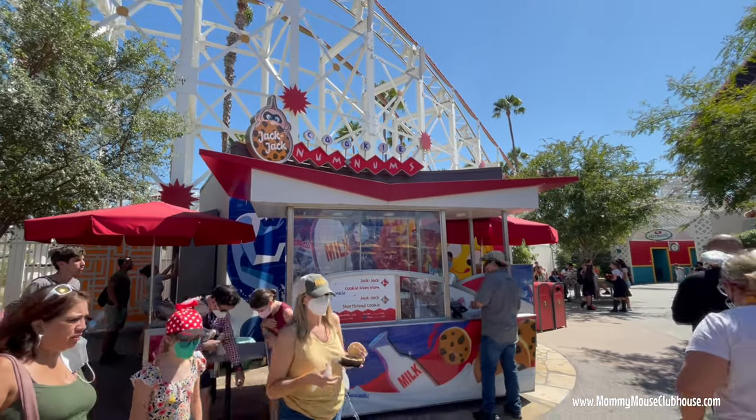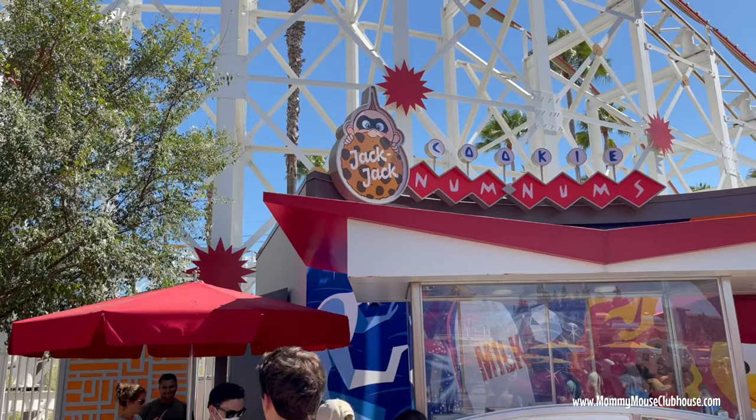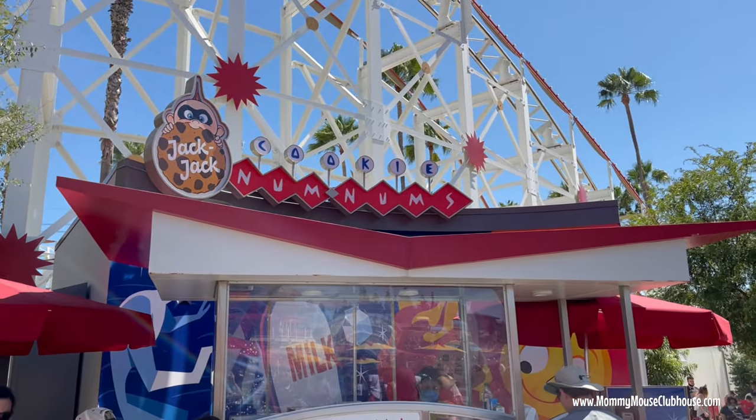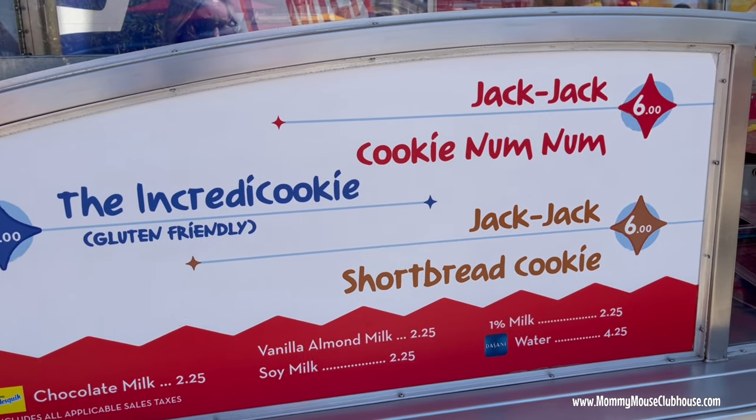When I was purchasing my cookie, a cast member told me that Disney pumps the smell of chocolate chip cookies into the tunnels of the Incredicoaster to entice guests to purchase a cookie as they exit. Well, it obviously worked on me.